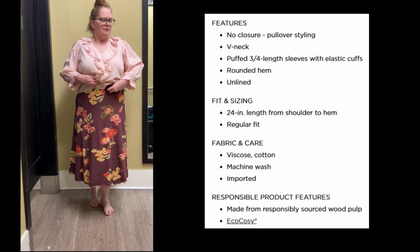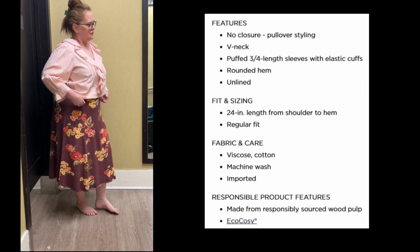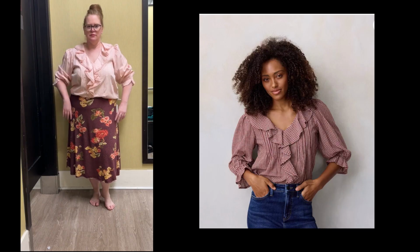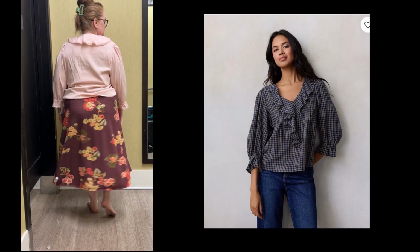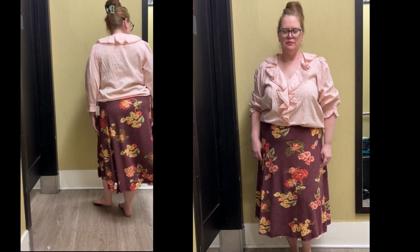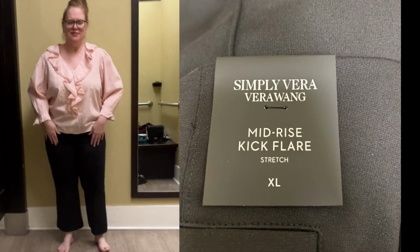This shirt was very comfy, and the skirt has an elastic waist. This shirt did come in quite a few different color patterns. I wish they would have had the denim in store, but they didn't, so I couldn't try that one on. Very, very lightweight. I was thinking that the sleeves you could push up a little bit, but they didn't really stay up.